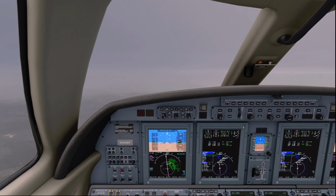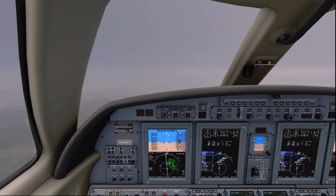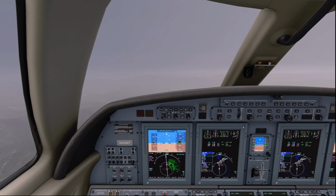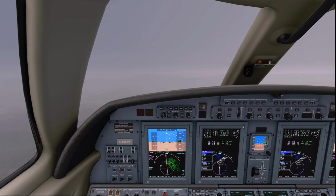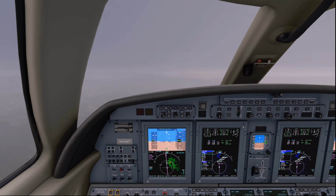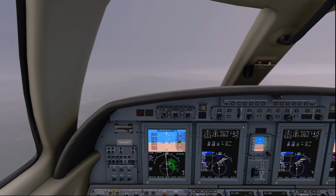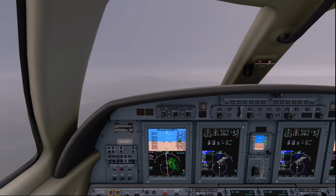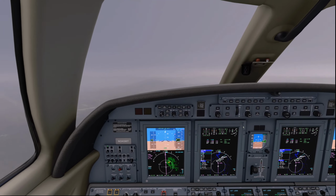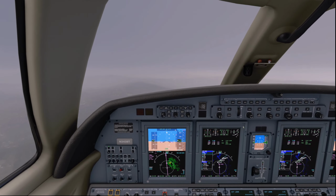I really do. Atlanta Center, Cessna 738 Kilo Whiskey, request ILS landing to Atlanta. Okay, aircraft calling Atlanta Center, where are you? I am 50 miles towards Atlanta, south of Atlanta. Number 738 Kilo Whiskey, Atlanta Center, squawk 2023. Squawk 2023, 738 Kilo Whiskey. This is cool. We'll see how it works on the approach.